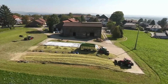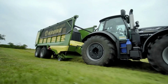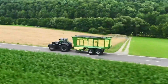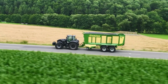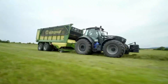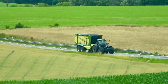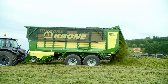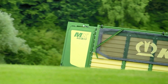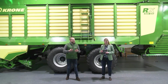Next we come to the Amx Series, available in 3 different versions from 33 to 40 cubic meters in volume. These are best suited for mid to large businesses and contractors who have access to larger tractors. The Amx can be equipped with optional discharge rollers for unloading in a uniform mat, allowing for perfect compression. A great piece of kit with many unique, innovative features, making it a very versatile machine.